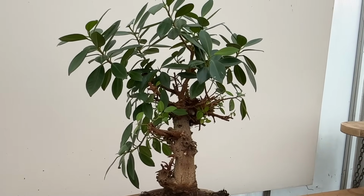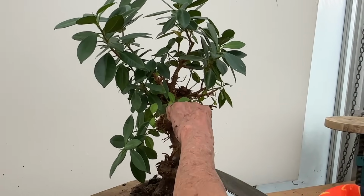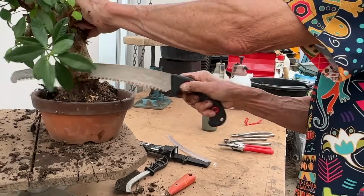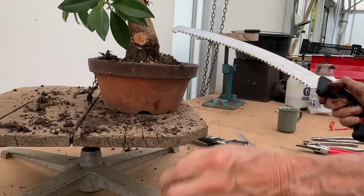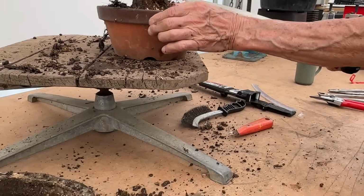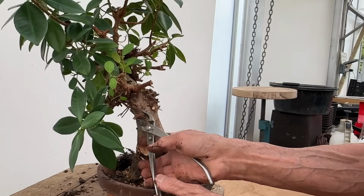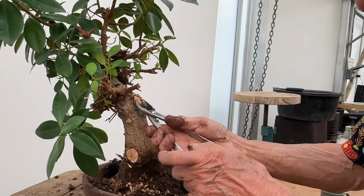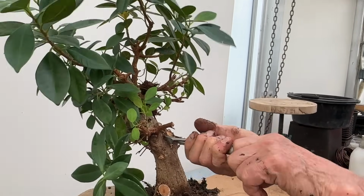So the first thing to do is get rid of these bits here. It's spoiling the line of the tree. We clearly do not need it. It's half dead anyway. So let's clean the trunk up like that. Where I can, I will use the saw. Where I can't, I will use the branch cutter. See, some of it is dead.